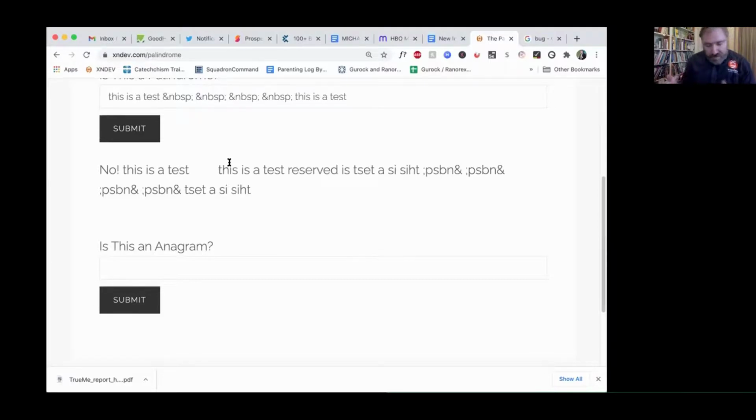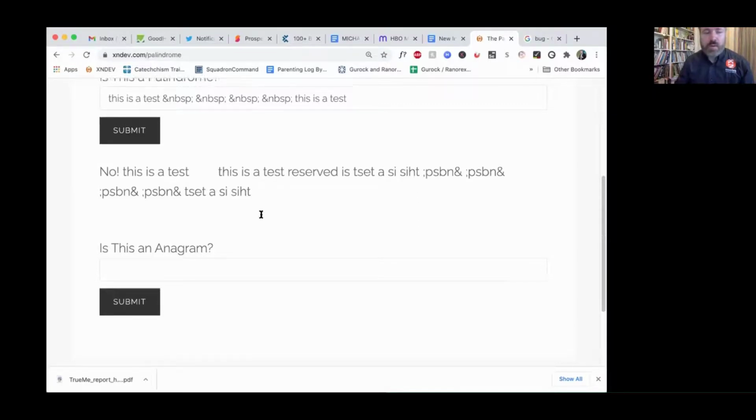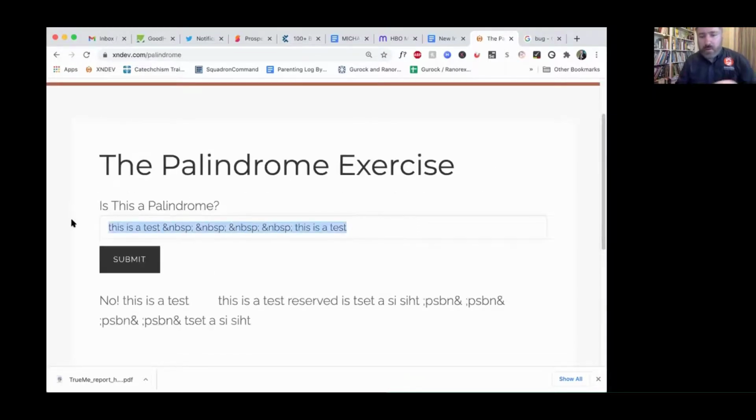So we could either escape the characters, we could strip them out, or you might be able to not let them be typed in the first place. So you might be able to restrict the page to only straight characters. Maybe that's how you get rid of your comma and your semicolon problem. You just don't let them type in commas or semicolons. But that's a conversation to be had with the product owner.